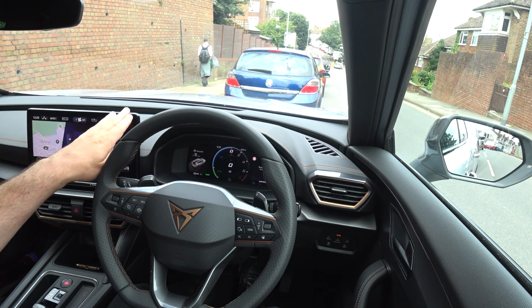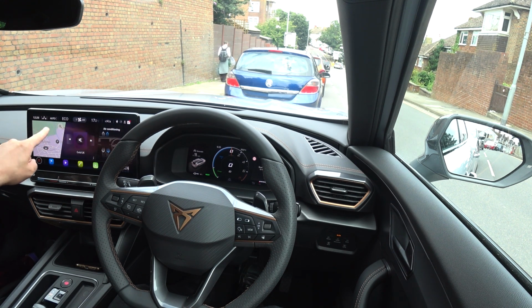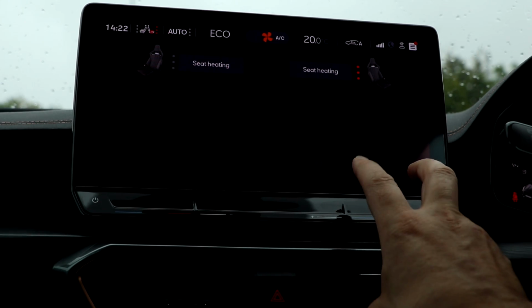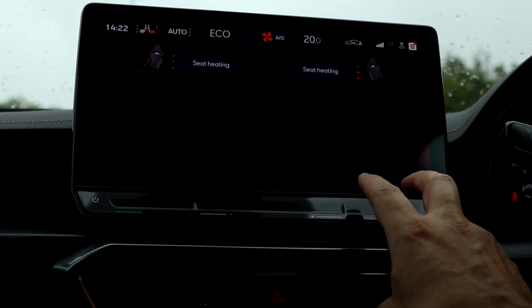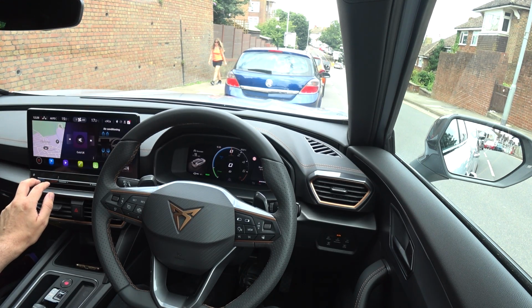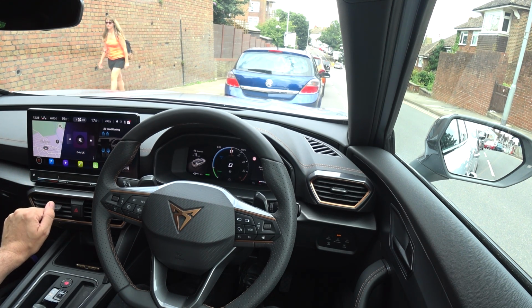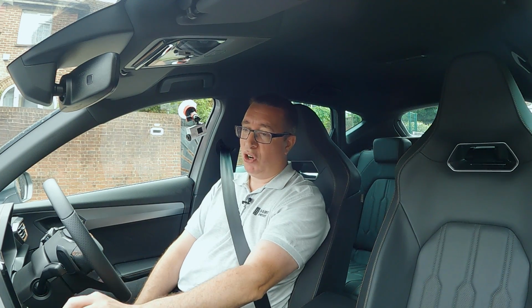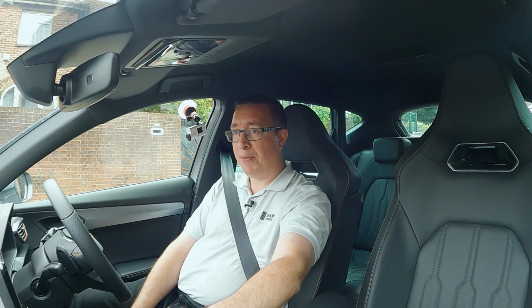I've got shortcut buttons across the top here, and you can see you've got two pictures of the heated seats, and we can actually shortcut to those. You can just double tap the left. It's a bit of a lag on it, but you can just tap both sides and the heated seat comes on, and that's it. That's really cool. So you've got left and right, you can just double tap and it will change your seat.